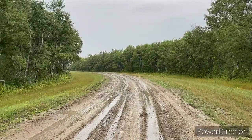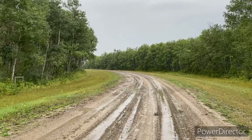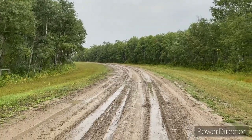Let's just listen to the rain and be grateful that it finally decided to rain, even though it's right during harvest, but we all could have predicted that.